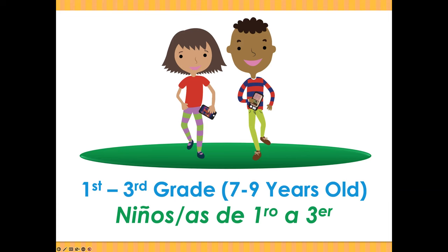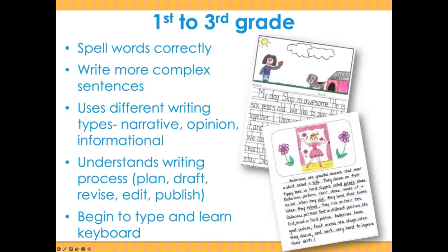All right, our final section today will be dedicated to our first, second, and third graders, our 7 to 9 year olds. So by first, second, and third grade, children can now sound out and spell words correctly. They can write more complete and complex sentences. They have been exposed to different types of writing genres, such as the narrative, fiction, and informational.